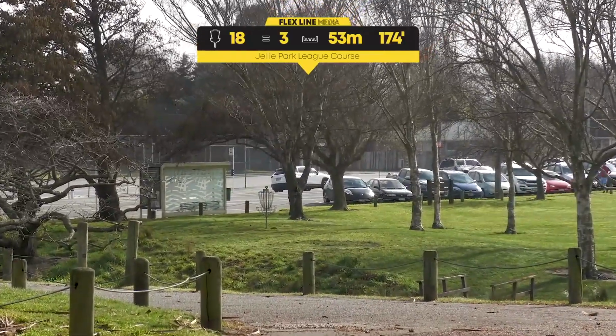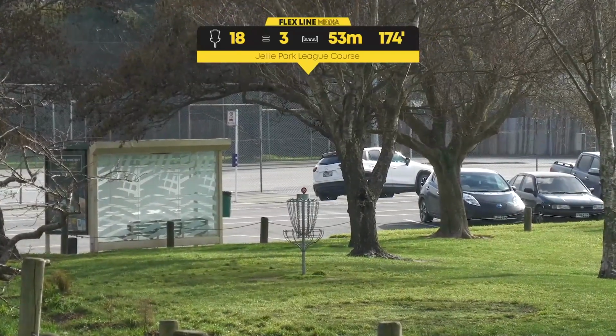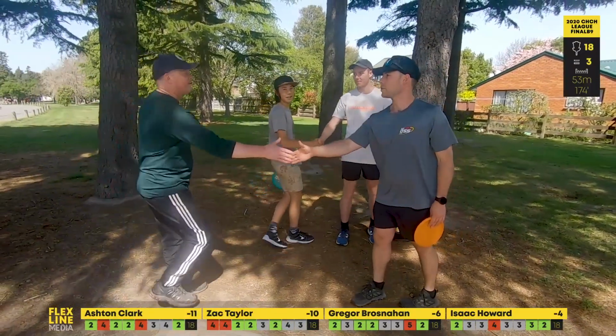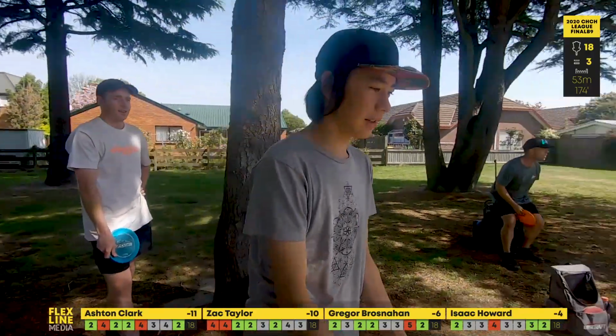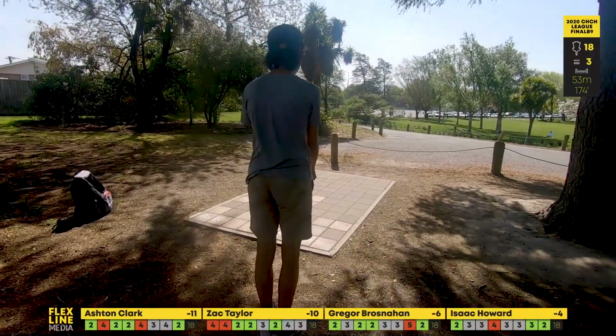You got a wee creek there. Thankfully, it's generally dry. And then obviously the road to contend with, but most people make it over there. You got the bus stop in the background, as well as the parked cars, so you don't want to go too high. And here's the players now just congratulating themselves. Yeah. At this point, I don't believe anybody actually knows where they're sitting, so it was a good round to watch.